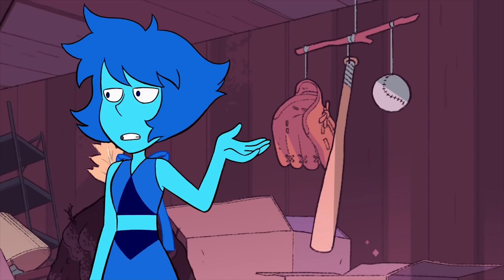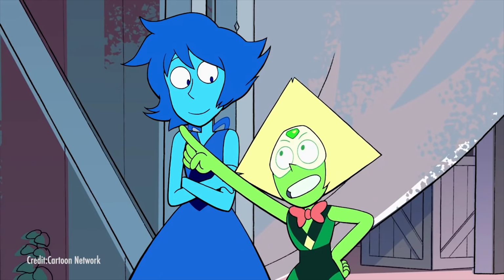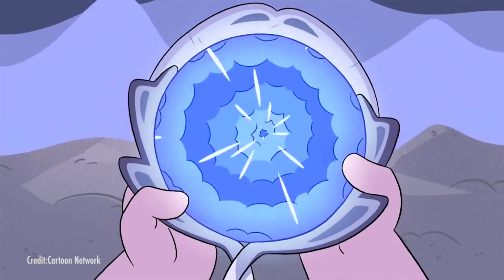Next up, Lapis Lazuli, Peridot's cold and blasé roommate. When we first meet Lapis, she's used as a mirror by the gems to see past events, a form no other character has exhibited yet.